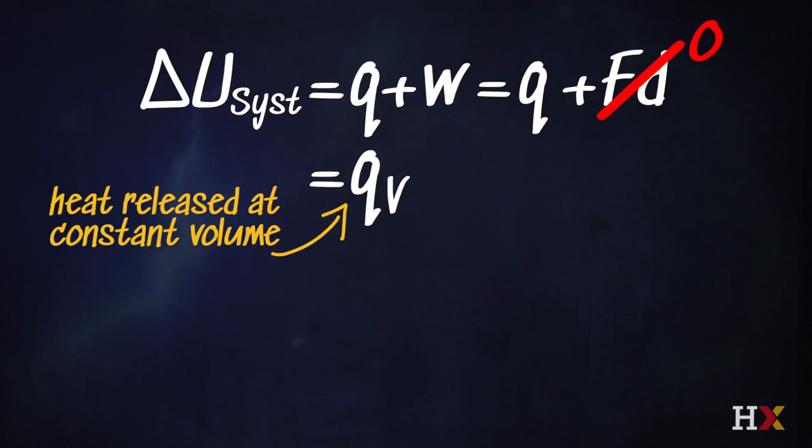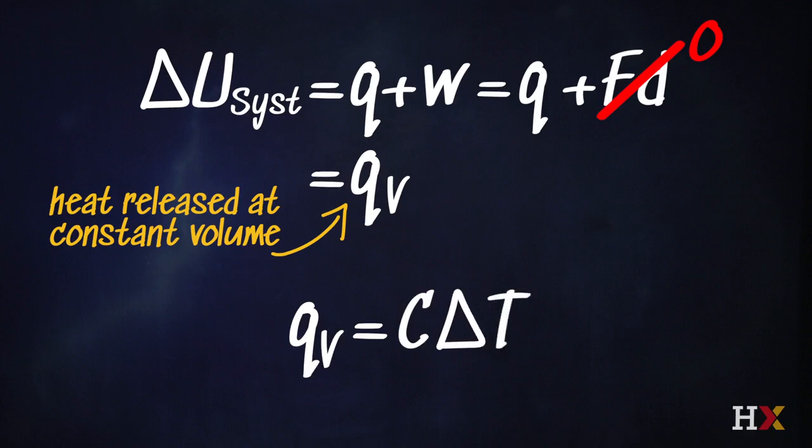And this was used for decades to measure the heat release of a chemical reaction. And it was done because the heat release, Q sub V, which was the change in internal energy, was simply equal to the proportionality constant times the change in temperature. And the proportionality constant was the heat capacity of the surroundings. This is exactly the same technique that Joule used to convert mechanical energy to heat.